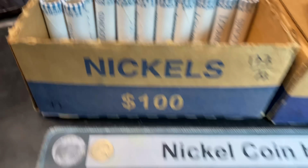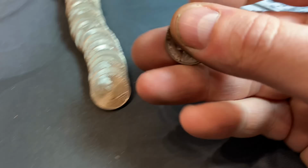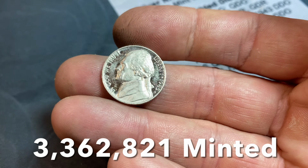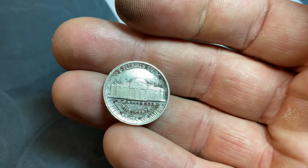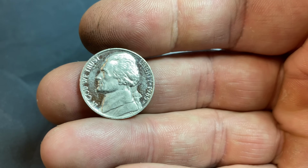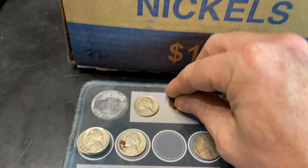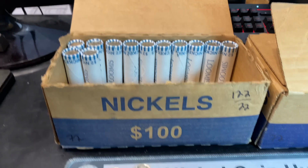Roll number 38. We are going to have ourselves a proof nickel. A 1985 San Francisco. Circulated condition, but actually not that bad considering. And I do like finding these. We do find them periodically. We'll add it to the board and get back to the hunt and hopefully find some more goodies.